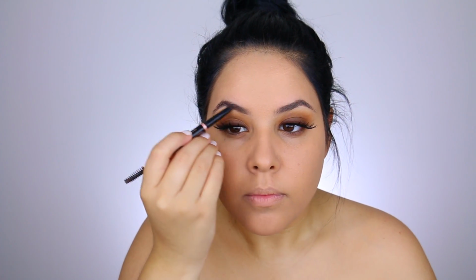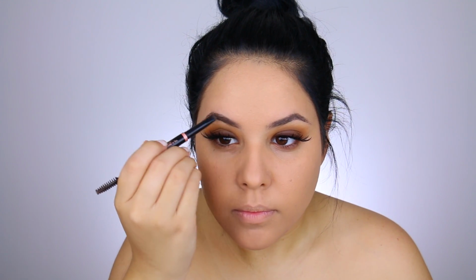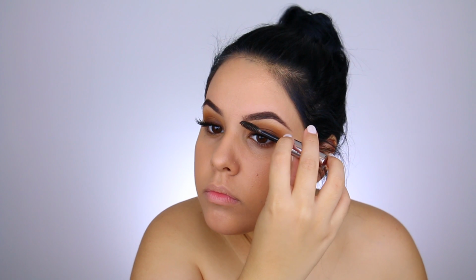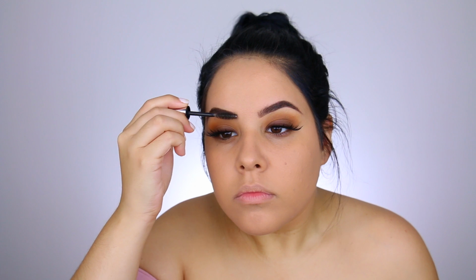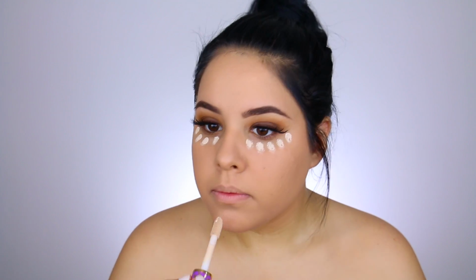So moving on to brows. For the brows, I am just slightly filling them in with my Anastasia Brow Wiz. No, this is the Brow Definer. Yes, the Brow Definer by Anastasia Beverly Hills. And as you guys can see, I am only filling in the areas where I have sparse hairs. I think that's how you call it. I think that's what everyone says. The areas that pretty much look bald. That's where I'm applying this product, just to kind of make my brows a little bit more full. And then I'm just going to go ahead and apply some clear brow gel.